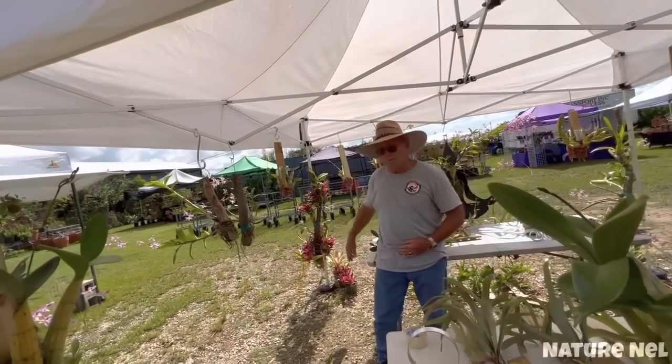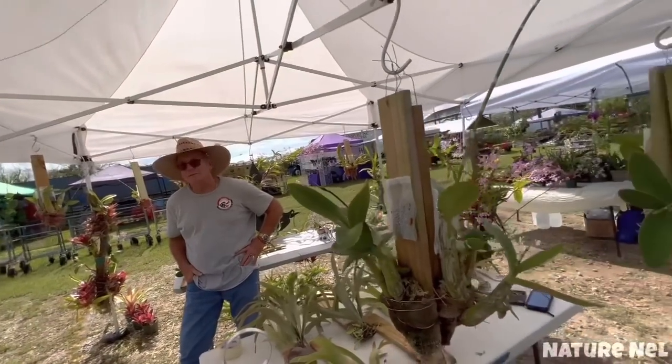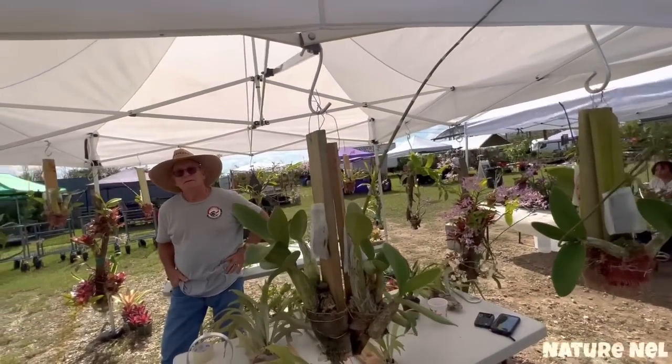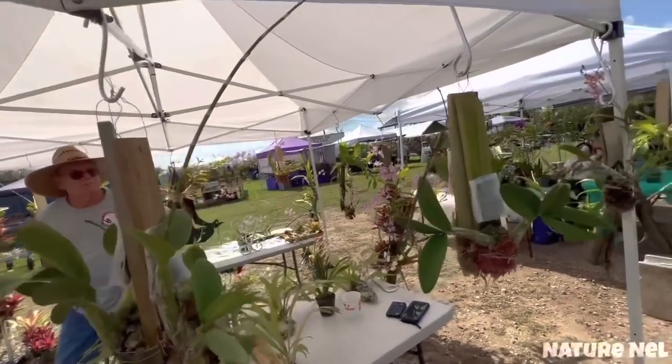I've got about 200 of those. Yeah, they do so good on the trees. Better on the trees and on mounts and on pots. In pots, I usually would get fungus, and I just started mounting them on wood and on trees, and they just blew up. They're beautiful.